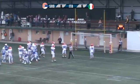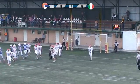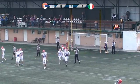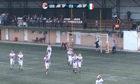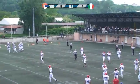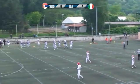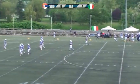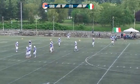Ball on the spot, the ball is kicked by Willy Testa and the kick is good. 7-0 Italy. Now in this beginning of the third quarter, the first points on the score. Let's see the reaction by Team Serbia.